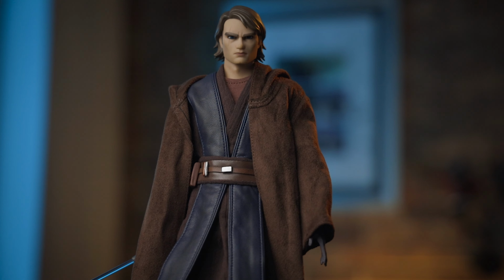And guaranteed long term, if the Sideshow General Grievous is any fortune teller or whatever, it is what it is. You're going to get what you pay for. Does it look good on the shelf? Yeah, it looks good on the shelf.